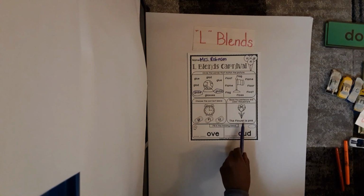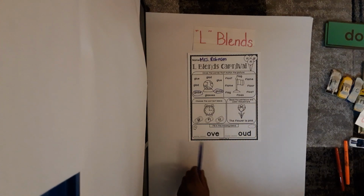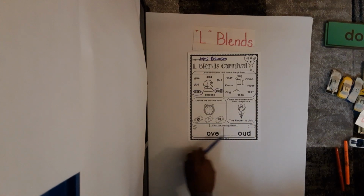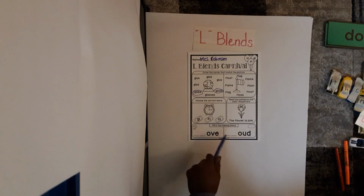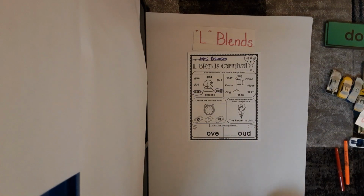The flower is pink. So you're going to color the flower pink. And at the bottom, you have to fill in the missing blend. That's a picture of a glove. So you have to find the beginning sound for glove. This is cloud. You have to find the beginning sound for cloud.